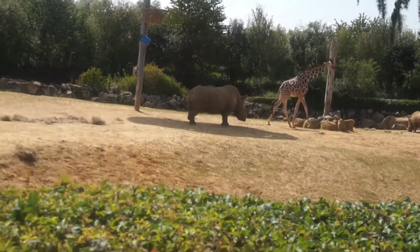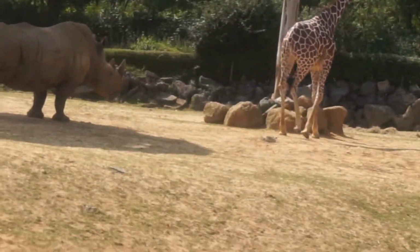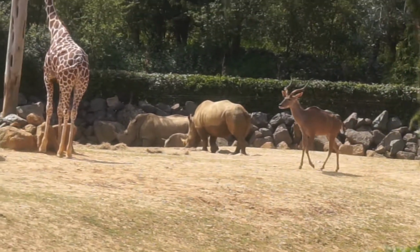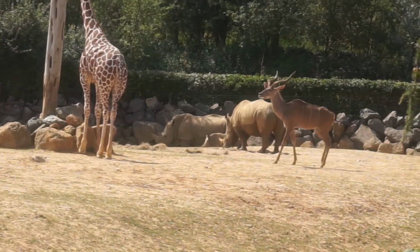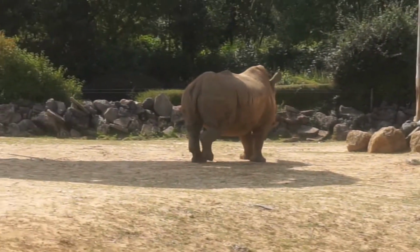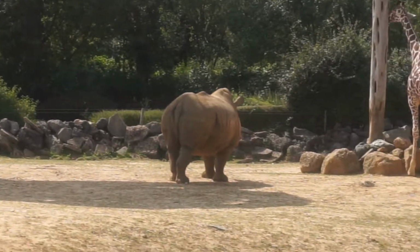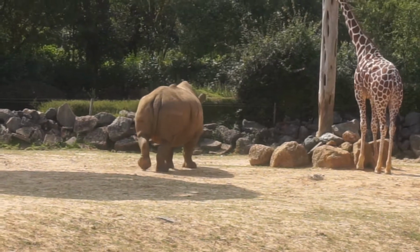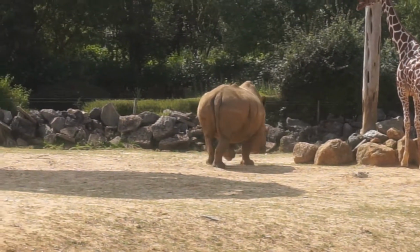Wait, you can find a deer in Africa? Yeah. I may see a baby ostrich. Where? There, on the hill. No, that's not a baby ostrich. It's a different kind of bird. Oh. What kind of bird is it? I'm not sure. We'll have to look for it.